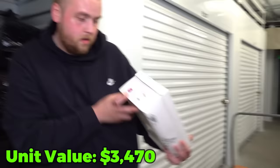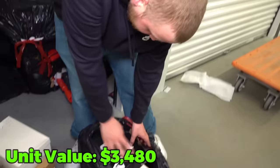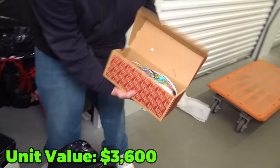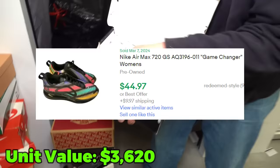It's got a double pair in there. Okay, little bonus. Penguins are a bonus. And then look at this. If this box was visible, this would have been a $700 unit. That's it, just this. $700 unit. Boom. In there and clean. The Vans are in there, decently clean. And then Nikes. Ooh, those are pretty clean. A little bit of dirt on the sides, not too bad at all.